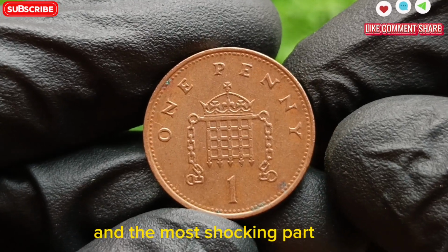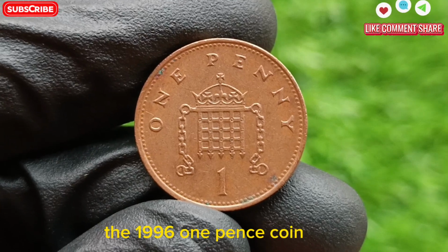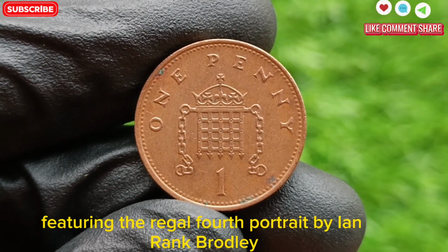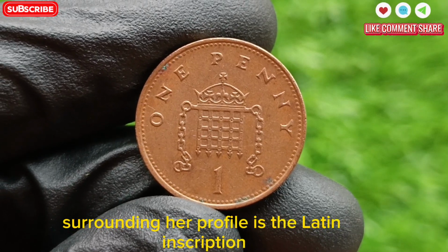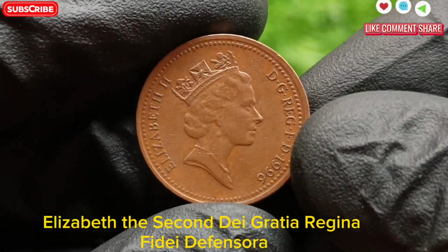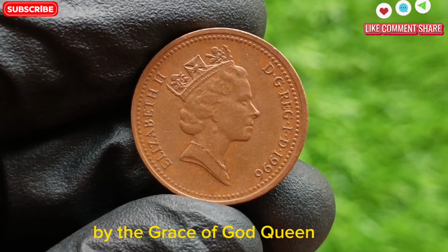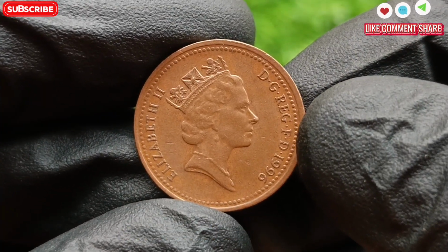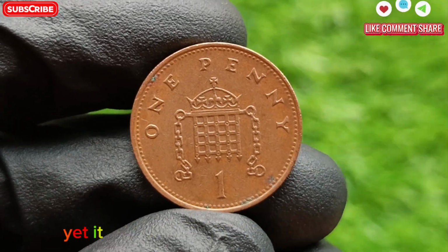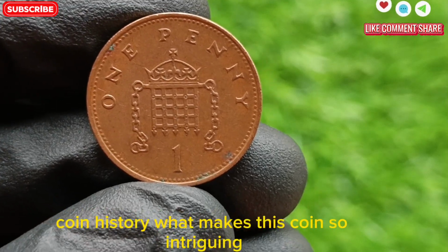And the most shocking part? These coins are hiding in plain sight. The 1996 1 pence coin was minted during Queen Elizabeth II's reign, featuring the regal fourth portrait by Ian Rank-Broadley. Surrounding her profile is the Latin inscription, Elizabeth II Dei Gratia, Regina Fidei Defensor, meaning Elizabeth II, by the grace of God, Queen, Defender of the Faith. This coin is part of a currency system that millions used every day. Yet it may contain one of the rarest and most valuable minting errors in UK coin history.